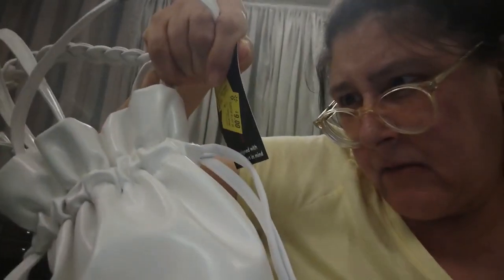And also this, which I'm calling white, but let's see what the back of the tag has to say. It says white, because maybe they were going to call it pearl or something. For $5, couldn't beat this. Love it. It's just the right size when you're running somewhere. Not a big bulky purse, but not so small that you can't get anything in. These are really pretty. So I got those.